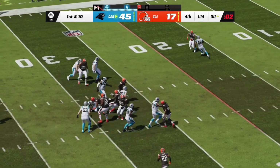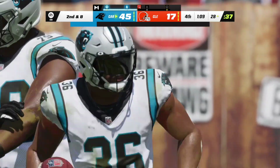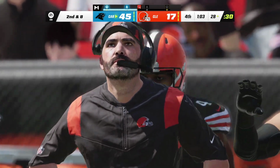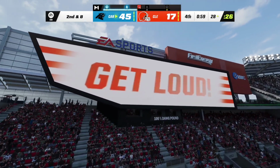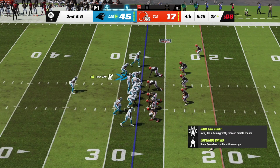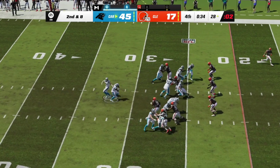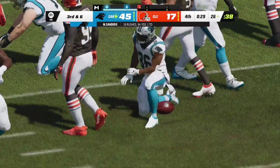Another run with Sanders. And he's got it down to the 28. The last run good for 2. Here's 2nd and 8. Here's Sanders. Another 2-yard gain there, but they'll need to do better this time.